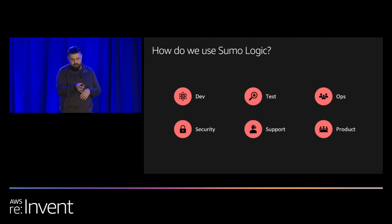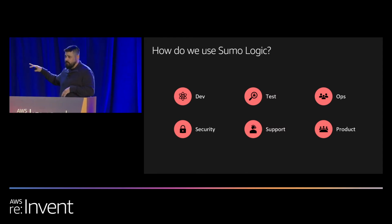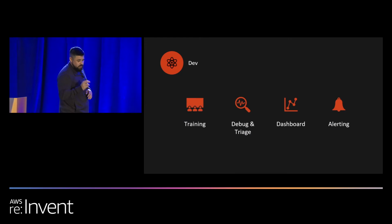Obviously earlier, I'm mentioning multiple personas here: dev, test, ops, security, support, product. That's the same engineer, so there's not a split like I was saying earlier. They do all of these. Support, we do have a support care organization that would fall into that support block, as well as the software development teams. All right, so first we're going to talk about dev.